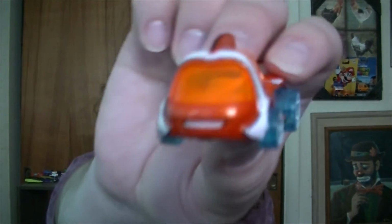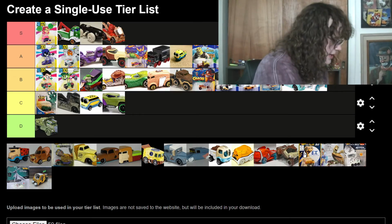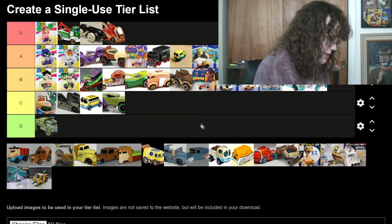Next up is Nemo. He looks scary a little bit, frankly. I like the blue wheels. I like the model. He looks a little bit scary though, and I think we can all agree with that. And if you don't agree, it's my video, it's my fact, it's not opinions. Nemo is going in C tier. Sorry, Nemo.